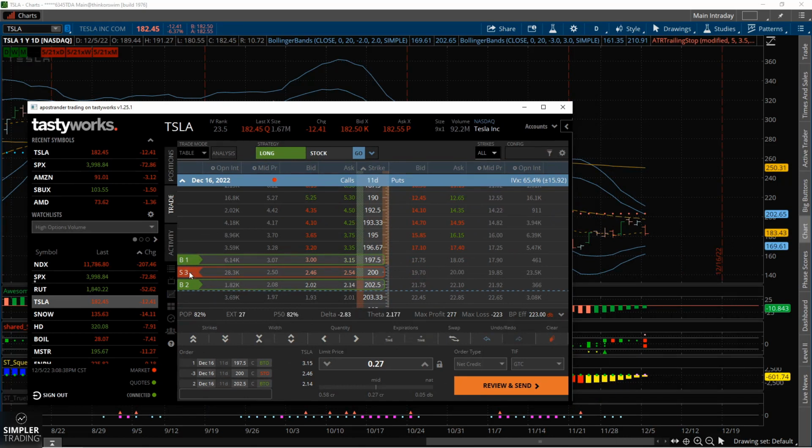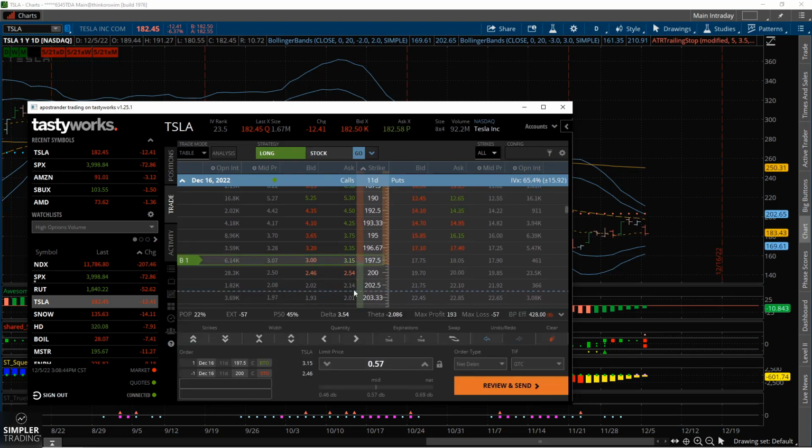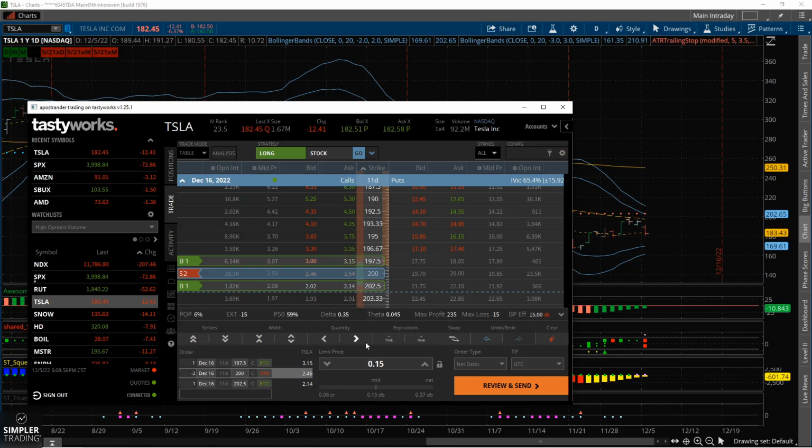This is where you have a standard butterfly setup. I'll just show you how it's set up. So standard, in this case, a 2.5 width butterfly with 200 for the pin, but then you add an extra contract to the credit spread. So it looks like a 132 on the contract amount. And what this does is it gives you an overall net credit. In this case, it's currently showing 27 cents.